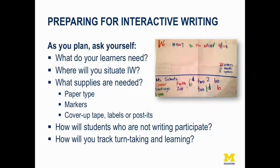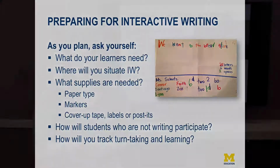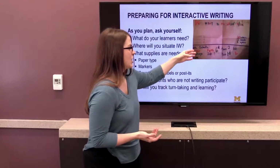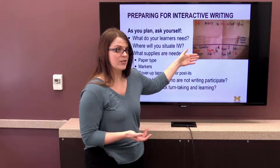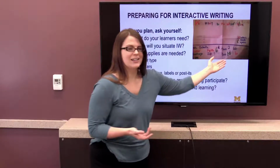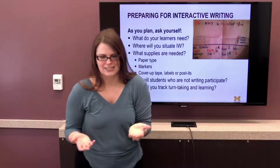What kind of paper will you use? Will it have lines? Will it not? You'll see that on this paper here, there's a line in which every child's name is written in a different color so that as a teacher I can track participation. In this area here, it's also a great area for children to practice.